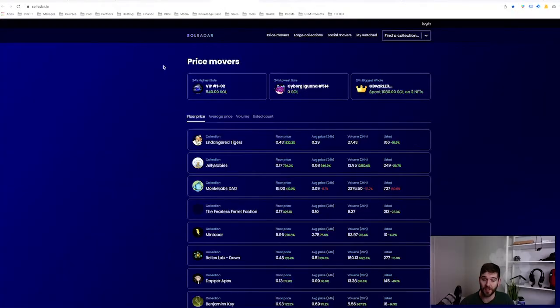Radar is another tool that is going to help you understand what's happening with the market and with the projects you're thinking about buying. In this one, you can see what is getting the biggest price movement, what the largest collections are, what the social movers are, and you can watch different NFT projects as well.